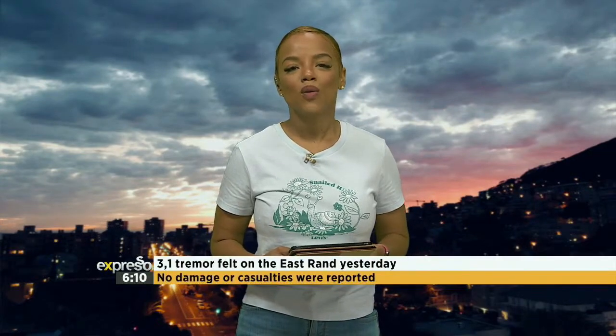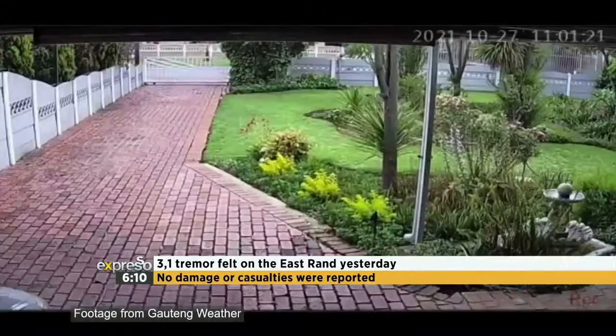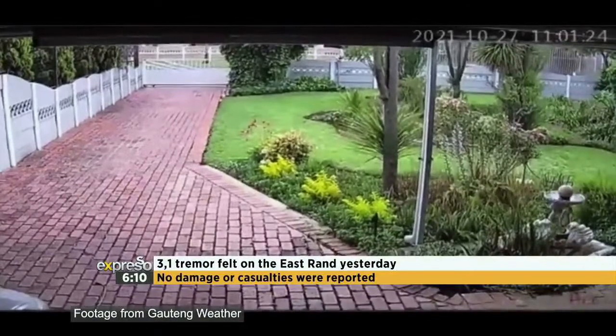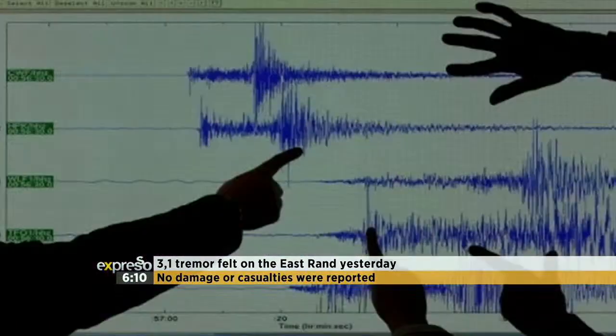Now, an earth tremor was recorded on the East Rand, mainly in Boksburg and environs, just after 11 o'clock yesterday morning. Described as a minor incident, it totaled 3.1 on the Richter scale and only lasted for a few seconds. Although not powerful enough to be classed as an official earthquake, it's reported that the foundations of some properties were shaken for a few seconds. The epicenter was traced to the eastern suburbs of Johannesburg, and the shock waves were felt as far away as Germiston. No damage or casualties have been reported as a result of this seismic activity.